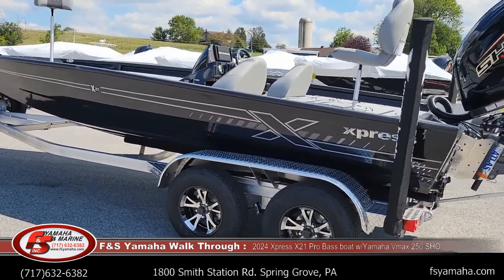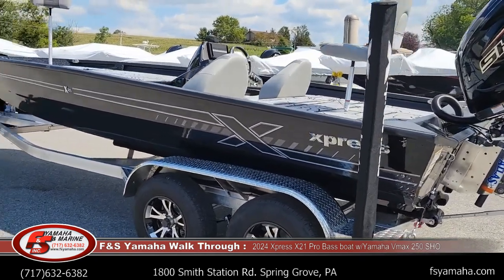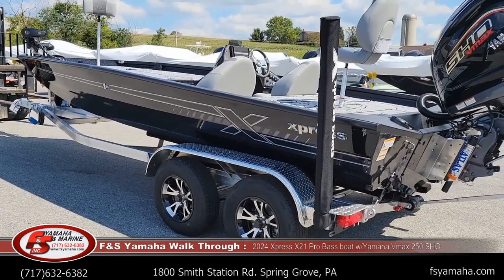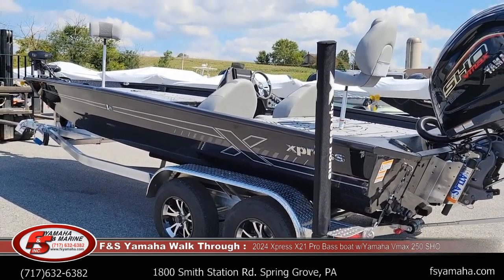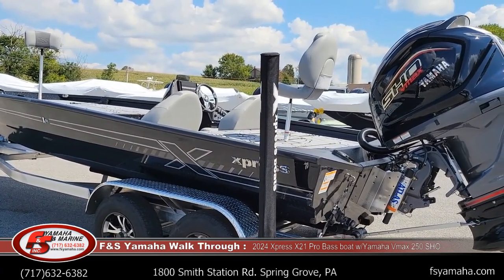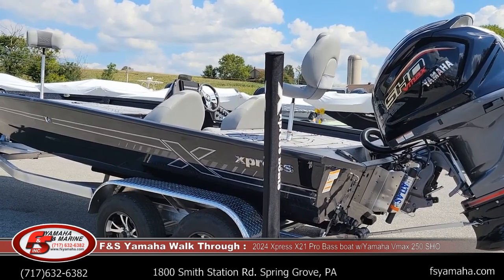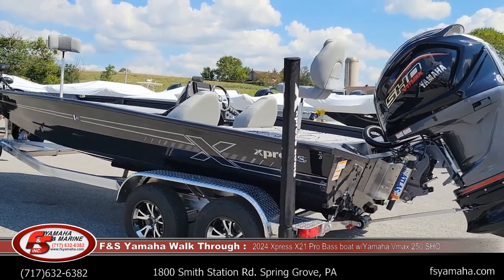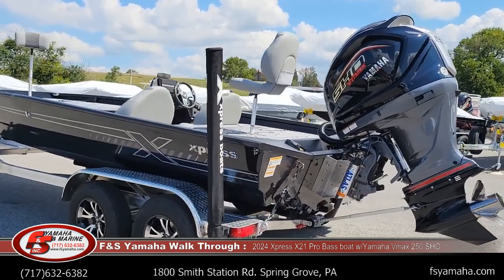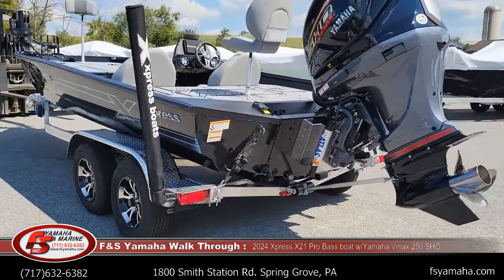We have a great reputation, and along with that, we go through every boat very thoroughly to PDI it before you receive it. Not just Xpress, but every boat line in the industry. The boats need things fixed and help from what the factory did. The good dealers will take their time and go through every boat very thoroughly to make sure it's as trouble-free as possible before you get it.